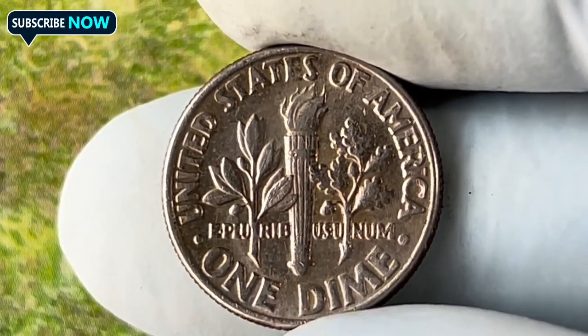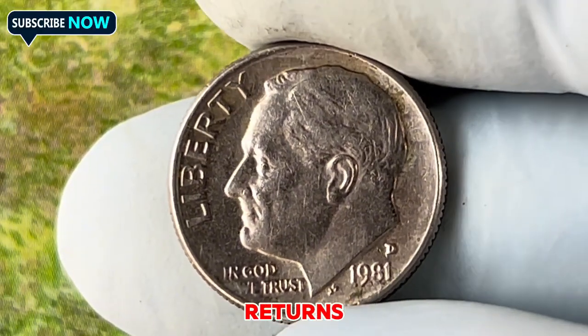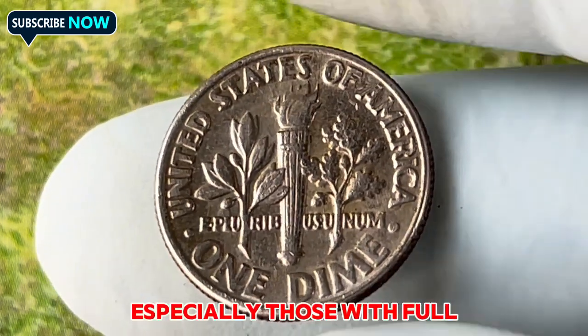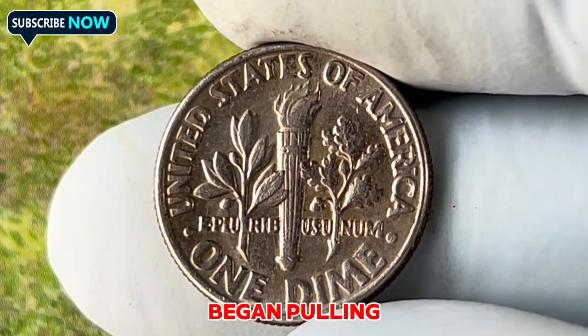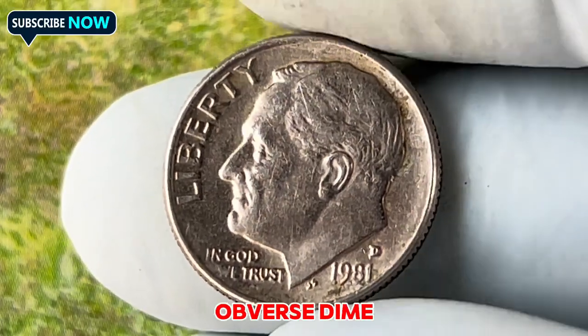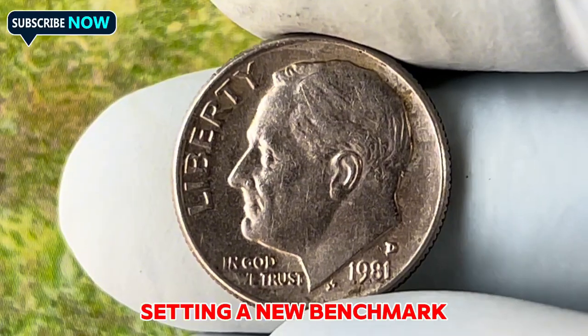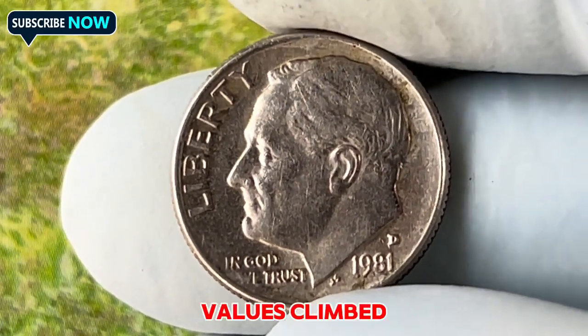As the narrative built, so did the demand. Early auction listings saw modest returns, $3,000 to $6,000 for clean examples. But higher-grade coins, especially those with full bands on the torch reverse, a marker of strong strike and condition, began pulling four-figure prices. Then, in 2006, an MS-66 double die obverse dime with full bands sold for over $5,000, setting a new benchmark. Collectors took notice. Over the next decade, values climbed steadily.